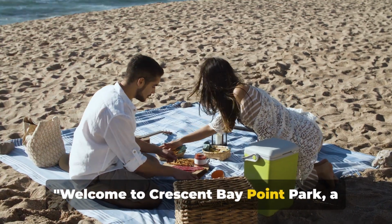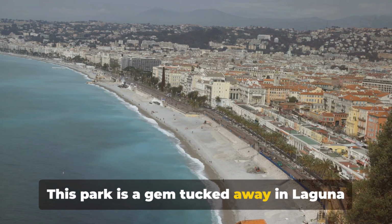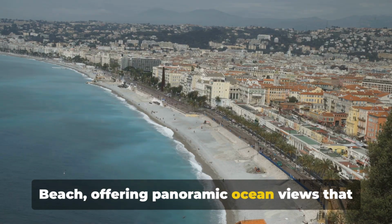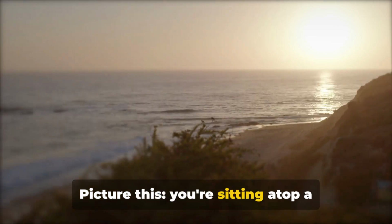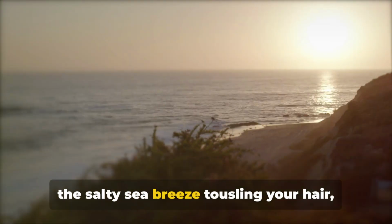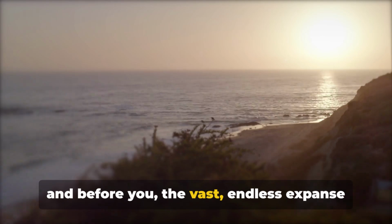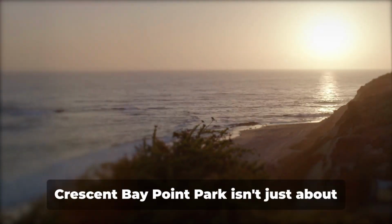Welcome to Crescent Bay Point Park, a picturesque spot for a picnic. This park is a gem tucked away in Laguna Beach, offering panoramic ocean views that are nothing short of breathtaking. Picture this. You're sitting atop a grassy hill, the sun warming your skin, the salty sea breeze tousling your hair, and before you the vast, endless expanse of the Pacific Ocean. It's a sight to behold indeed.